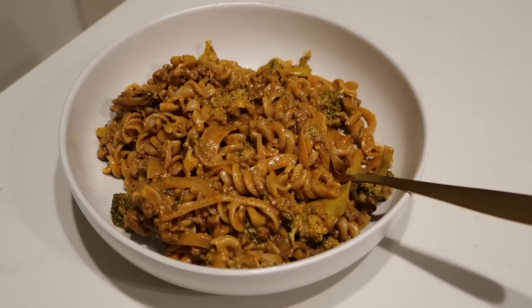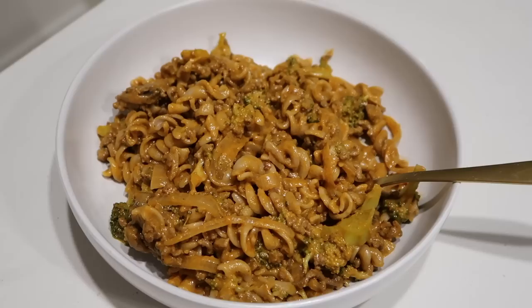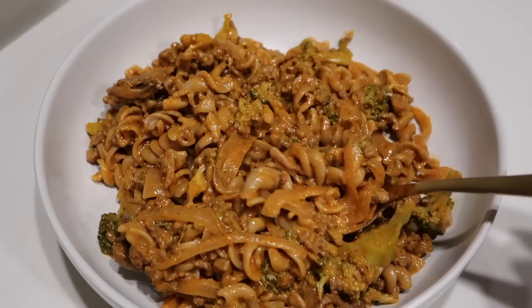I just forgot to get chickpea pasta when I was getting all the ingredients for it, and I did also add some onion and mushrooms to mine, but that's just because I had them in the fridge that I needed to use up, and I didn't want them to go to waste, obviously. But yeah, super quick and easy to make, and it's so delicious. It tastes cheesy for some reason, even though there's literally no cheese or dairy in it as well. I don't know how that's happened, but it is so good.